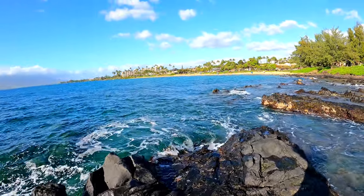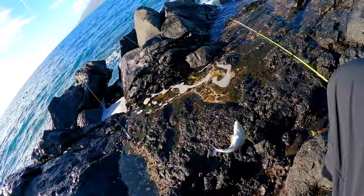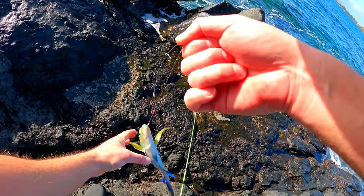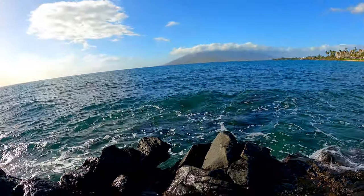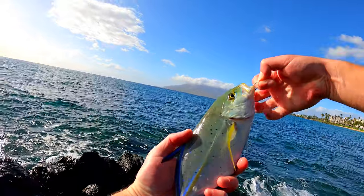Dude, I think this thing is probably like 8 inches, and it has to be 10 to keep it. But this is such a good fighting fish. Man, I've had two fish so far that really pushed the reel to its limits, but this 7-Eleven rod can definitely take it, I have to admit.